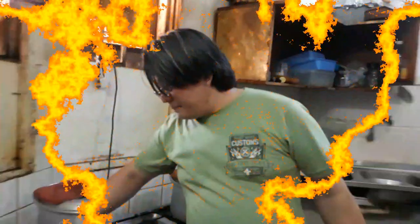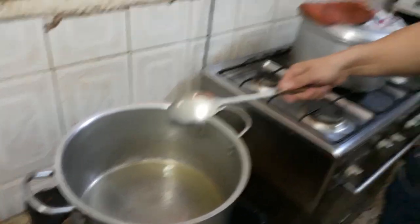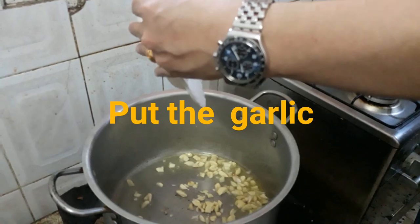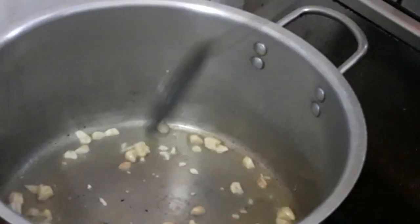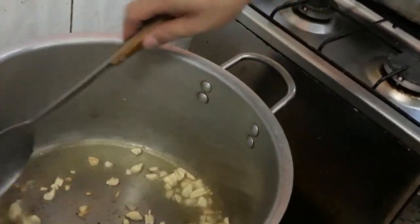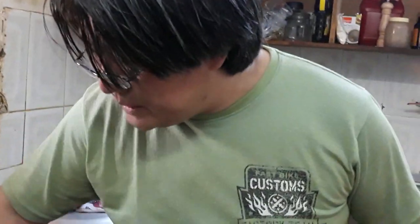Where's the garlic? You see, it's really hot now. So you hear the sound from the oil. So now we are going to put the garlic. We will just saute this garlic until golden brown, so that the aroma of the garlic will come out. Because our fire is on a very high flame, it is very easy to make it golden brown. So as you can see, there is the golden brown color now. So now we will put the onion.